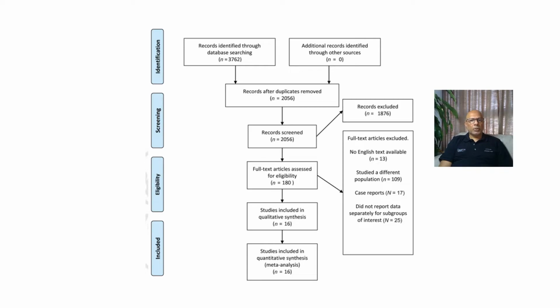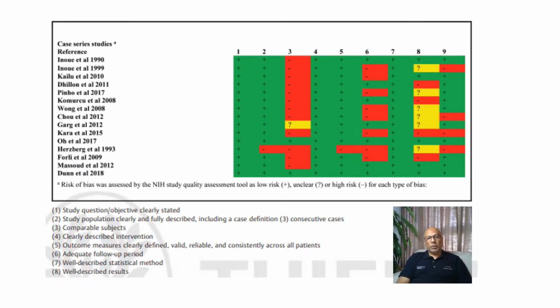This is the PRISMA diagram. We had 3,762 cases that were detected using our search strategies, and following deduplication, we had 2,056 records available for screening. From this, 16 studies fulfilled the eligibility criteria for the systematic review and were available for data extraction and a quantitative synthesis of the available data. So 16 studies were incorporated.